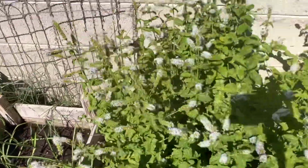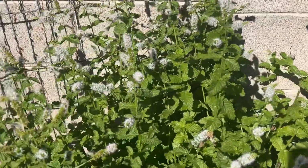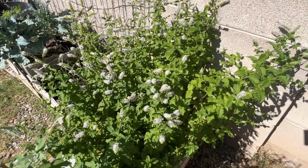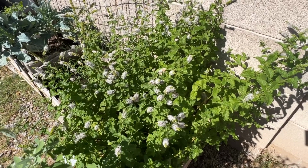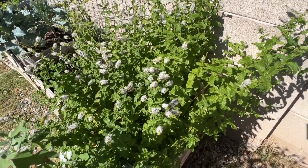Look at all of these sweat bees on this mint plant. They're just hovering over this, pollinating. Mint tea is so healthy. It's really good for your kidneys and your organs and upset stomachs. It's very medicinal. And it is doing really good.